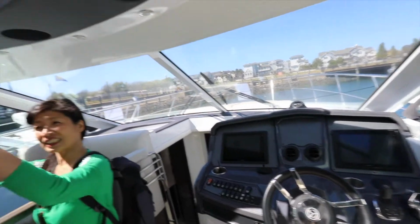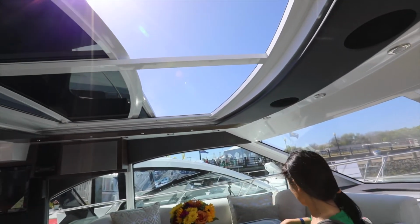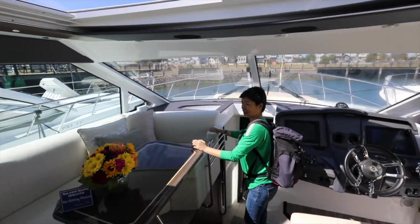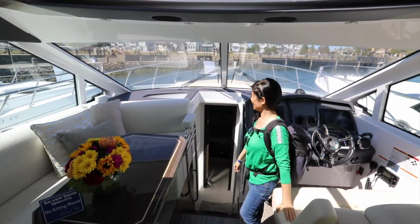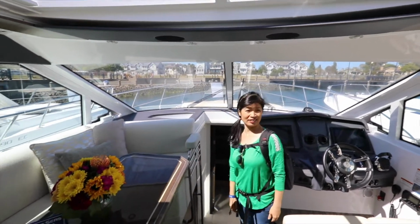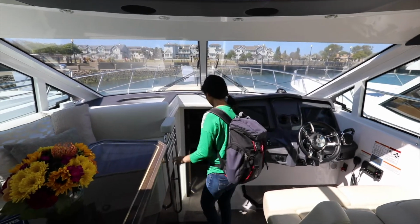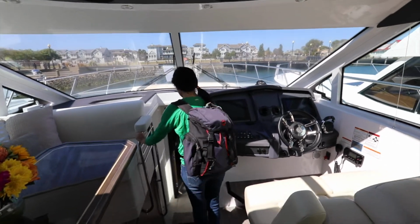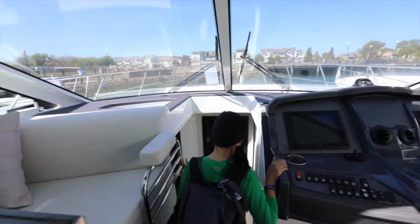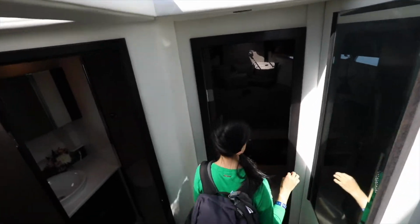Nice, huh? And the roof? You see the roof? It's nice. You can come out, so you can enjoy the sun while you're up here. You have a nice decoration. The color. I like the color. Yeah, I do too. Really clean, right? And the design is so modern. Okay, let's go check out the living room. Stateroom? Forward stateroom. What you would call a bedroom? Bedroom.